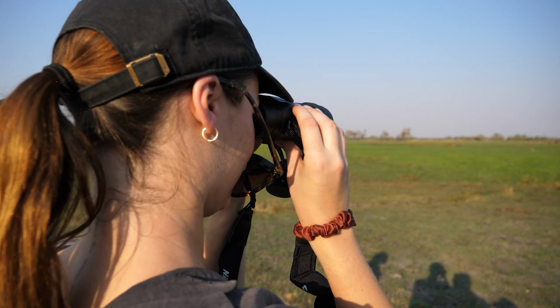Yeah, mostly a lot of elephants, but I'm not complaining. It's actually just so cool to see them like this. I think I found out the other day, Botswana has 250,000 elephants and a population of only 2.5 million. So 10% of the population here is elephants.